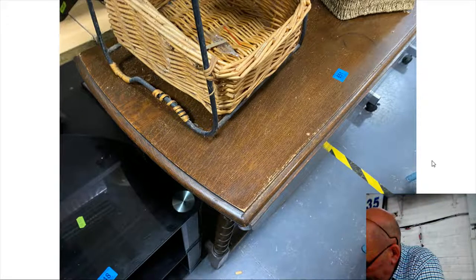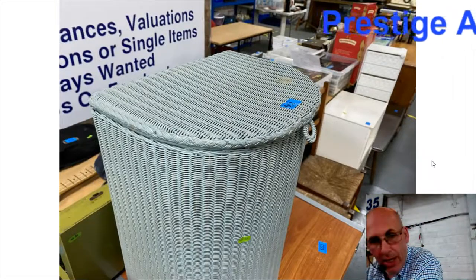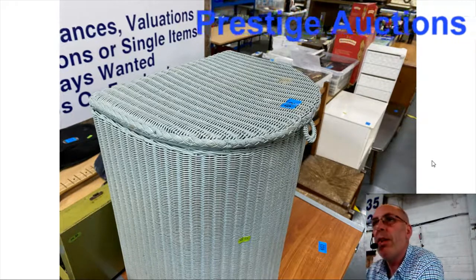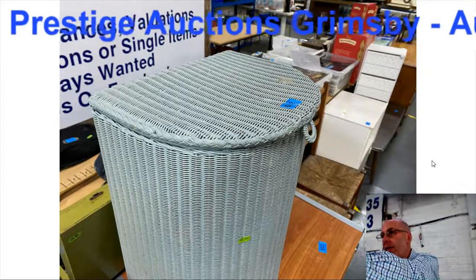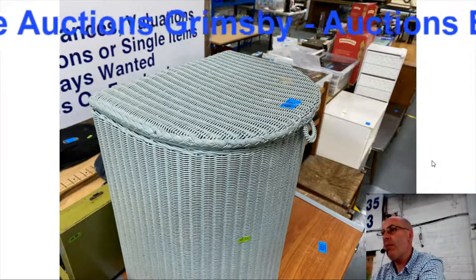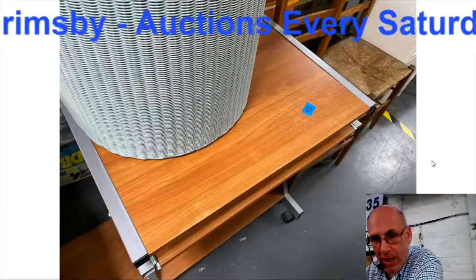2108. And lot number 652 is the Lloyd Loom basket. There you go. It's a nice thing, this one. Start me a fiver, couple of quid, two on bid, three anywhere. Three, four, five, five on bid, six anywhere. £6 anywhere. Selling away then at £5. £5 to number 2108.